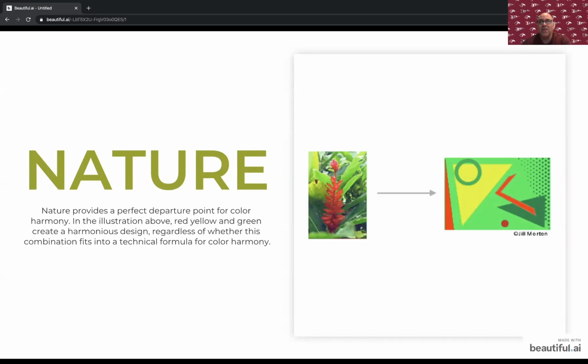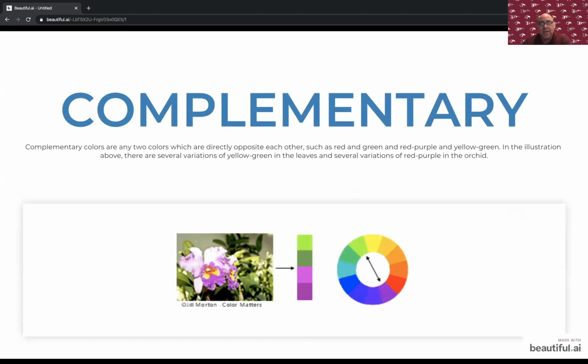Now here's something. Complementary colors. This makes complete sense once you think about it. Two colors that go well that complement each other. On a color wheel, the best way to do this is simply draw a straight line from whichever color you're looking at and draw straight back, or parallel, to the color on the opposite side of your color wheel.